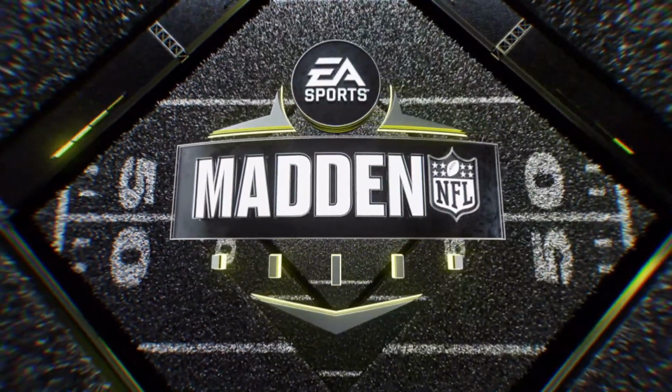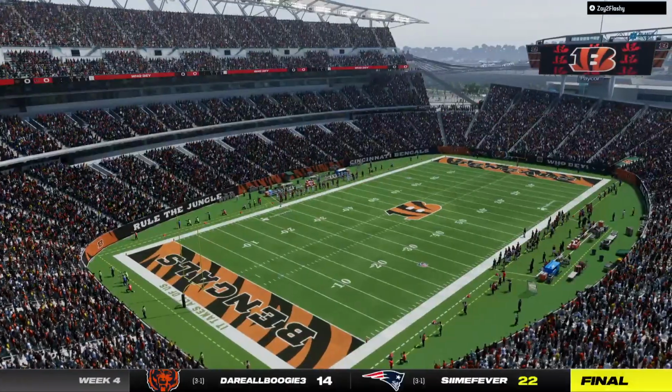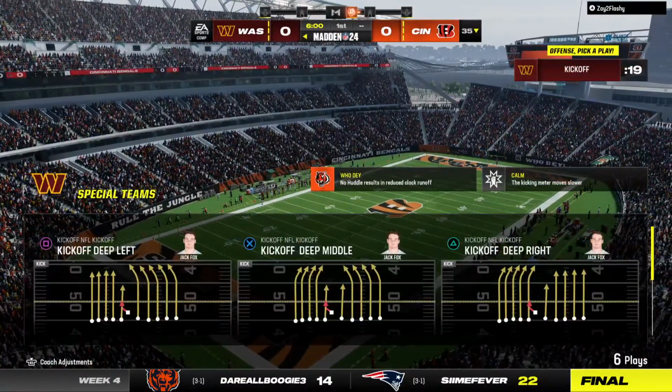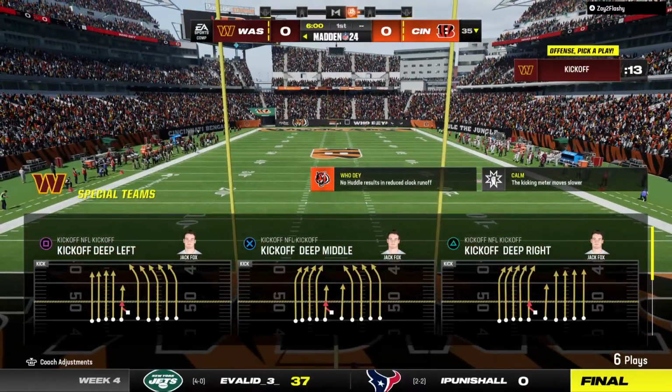It's the NFL on EA Sports, and there you get a look at Paycor Stadium on the banks of the Ohio River in Cincinnati. Today it's week 4, and we've got what should be a great one here, as it'll be the Washington Commanders taking on the Cincinnati Bengals.